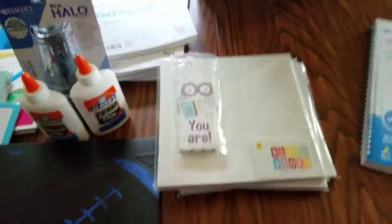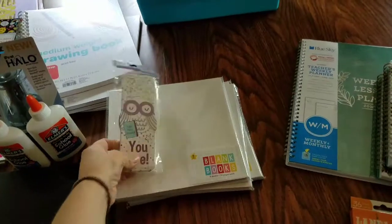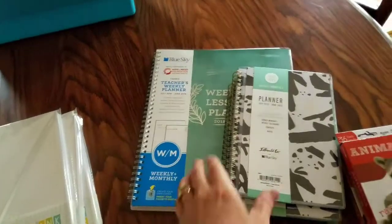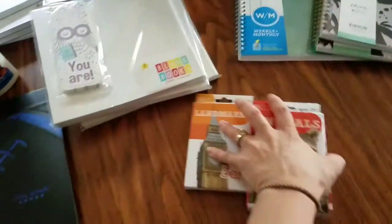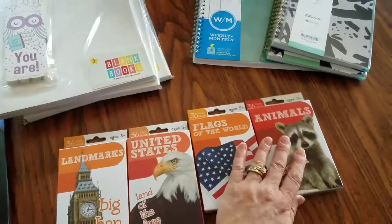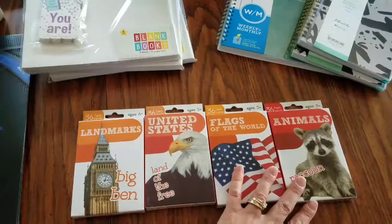Unfortunately, they're not very boyish again for my son, but there wasn't a whole lot there. My girls did like these, and we have some other pretty neutral ones, so he can use those. So we picked those up. We picked up all of these. Again, we are working on geography, the states, and some of the countries and the continents.